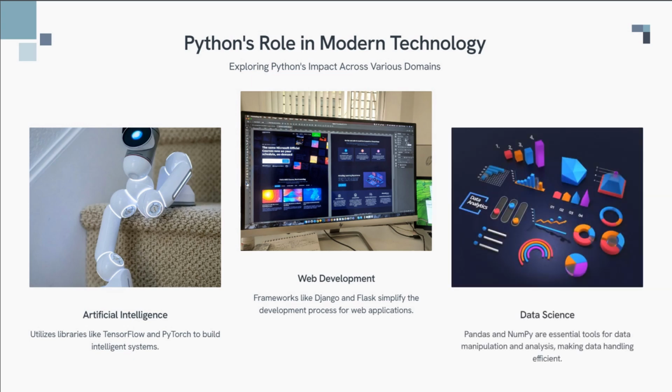Lastly, in the field of data science, Python is a dominant force. It offers powerful libraries such as Pandas, NumPy, and Matplotlib that facilitate data manipulation, analysis, and visualization. Data scientists use Python to extract insights from data, perform statistical analyses, and create visual representations. With its ability to handle large datasets and perform complex computations, Python has become indispensable for data-driven decision-making in businesses.